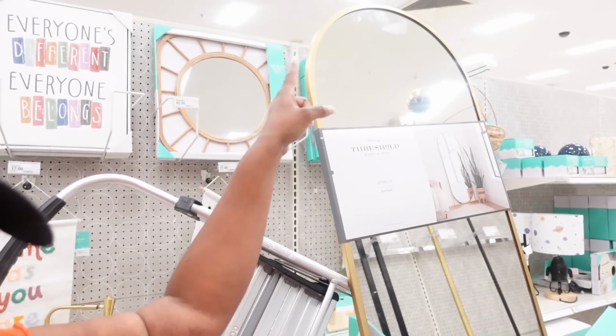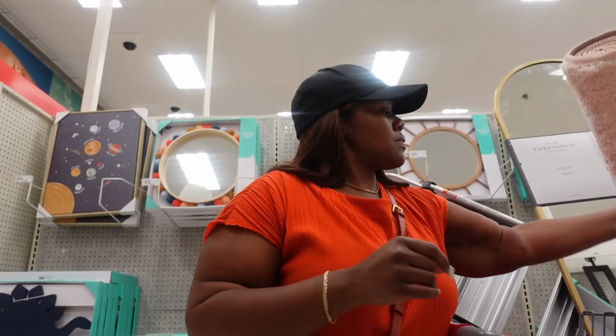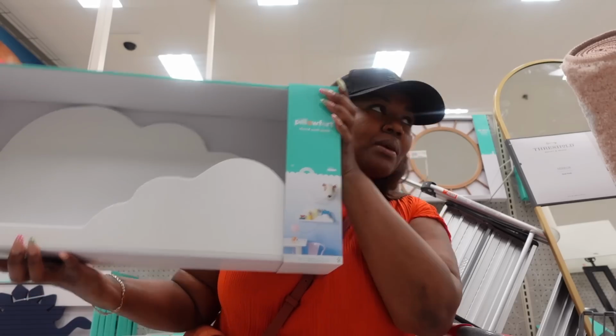All right, updates. I found a mirror, this Threshold mirror that has the rounded top, which is what I wanted for her. But I also wanted to get some floating shells. I'm gonna set y'all right here for a minute. I was looking for white floating shells, and I found these. They're like a cloud. And I thought it would be cute since she's doing the rainbow thing.